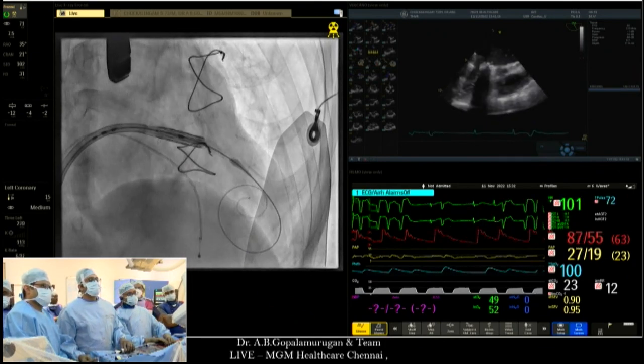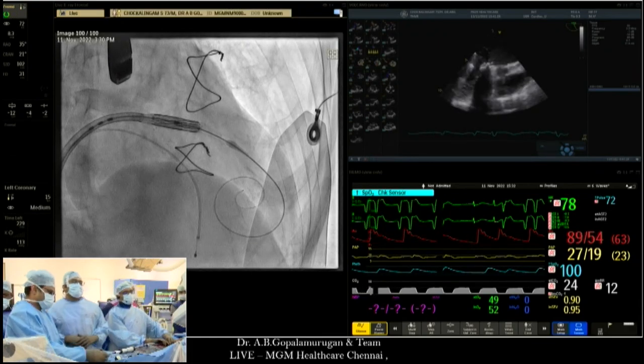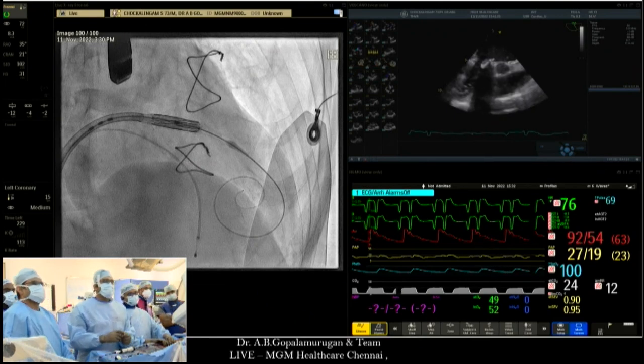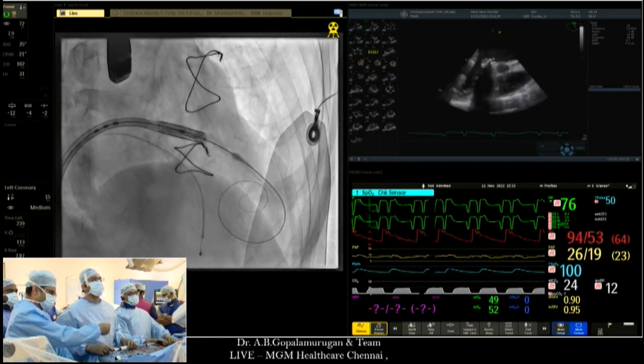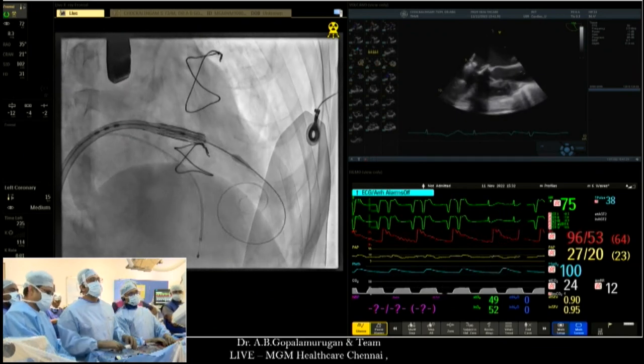Can you just tell us about positioning this valve? How you're planning to position this valve, we'll go through that in a second. I'm just going to try and get the pusher out and do all my housekeeping before we go into that.